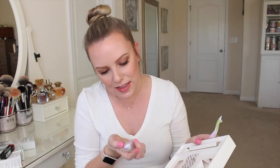Here's the little hook that you suction onto your shower. I always have horrible luck with these and they never stay suctioned to my shower, so I'm curious if this one will. And then it comes with 2 razor heads. It looks like they have 4 blades? 5 blades. 1, 2, 3, 4. Yeah, 5 blades, and then maybe a cushion of aloe or something like that.